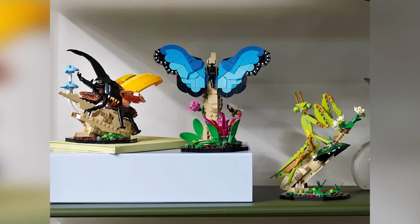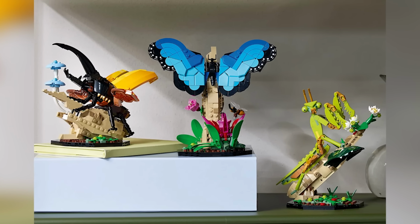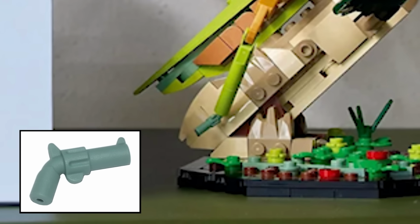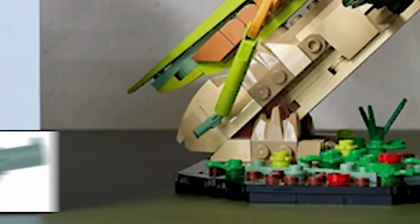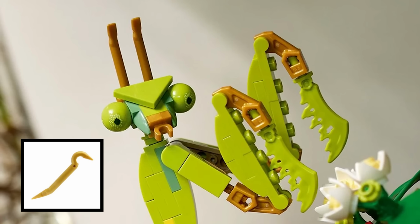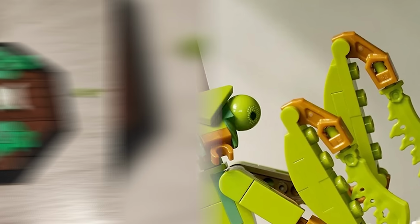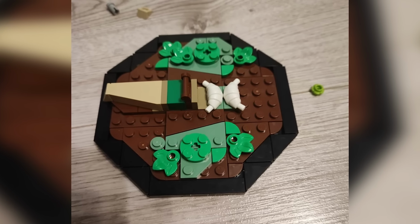The fact that these feature some of the very best parts usages that I've ever seen is just icing on the cake. I don't have time to go over everything hidden in here, but one of my favorite bits is the use of these sand green revolvers as the mantis's feet, which are a clever addition, as well as the 2 gold crowbars used to form the antennae. I've also got to point out the hilarious use of these 2 white croissants under the beetle to represent a couple of larvae.